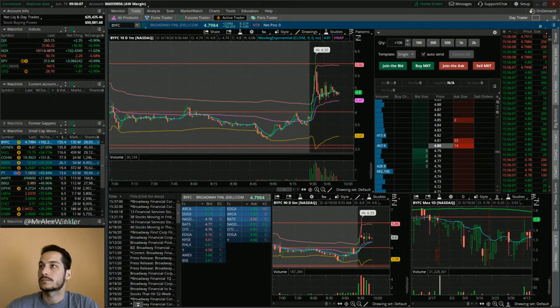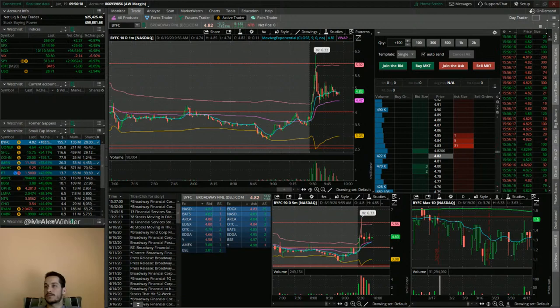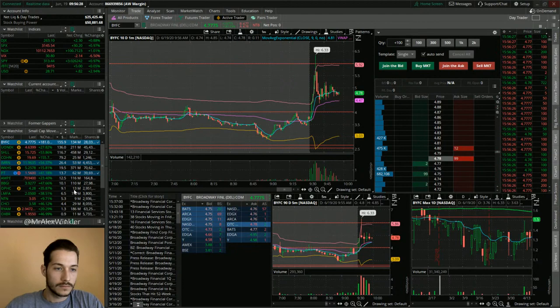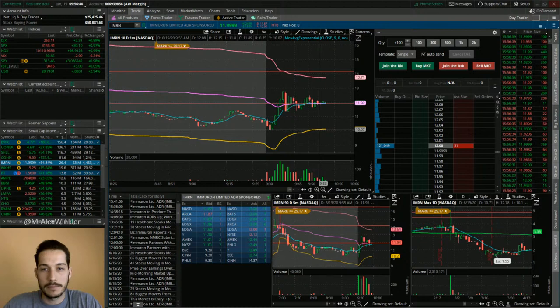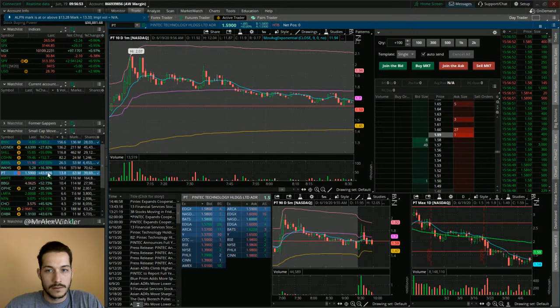So COHN is having a pretty nice little bounce here. Right around 16, ripped up, now back to 20. IMRN pulled right back. We could maybe have got away with a 3-4% trade on this one, but it would have had to be a perfect entry and a perfect exit. Not saying it's not possible, but that's what I see here.